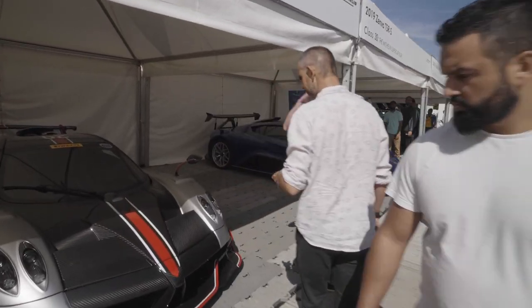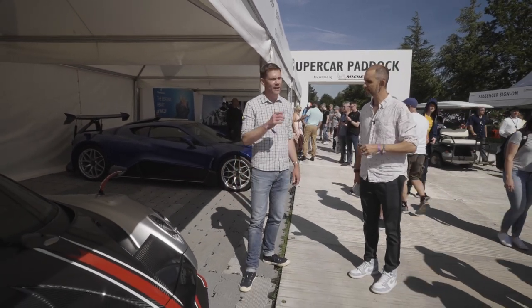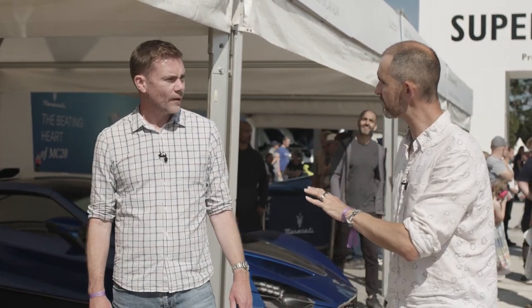Another fun fact, the average Bugatti owner also has, on average, two planes. Or is it one plane and two helicopters? I can't remember. Seriously? Yeah, they tend to be quite well off. Is it 50 cars on average or something?